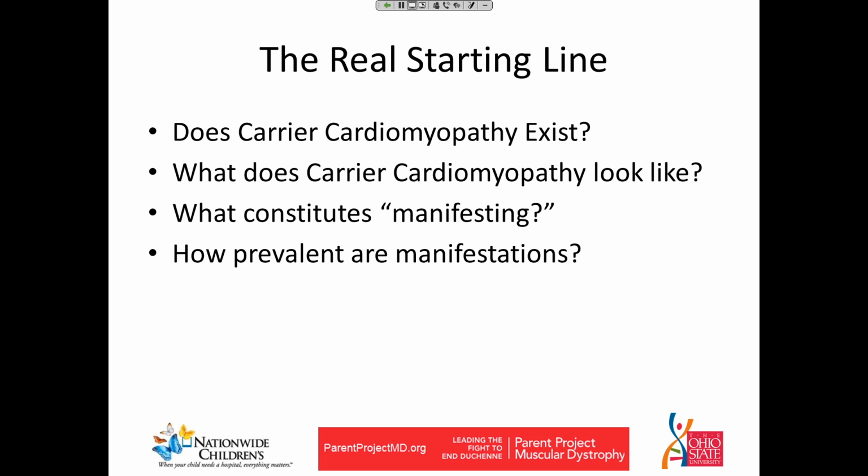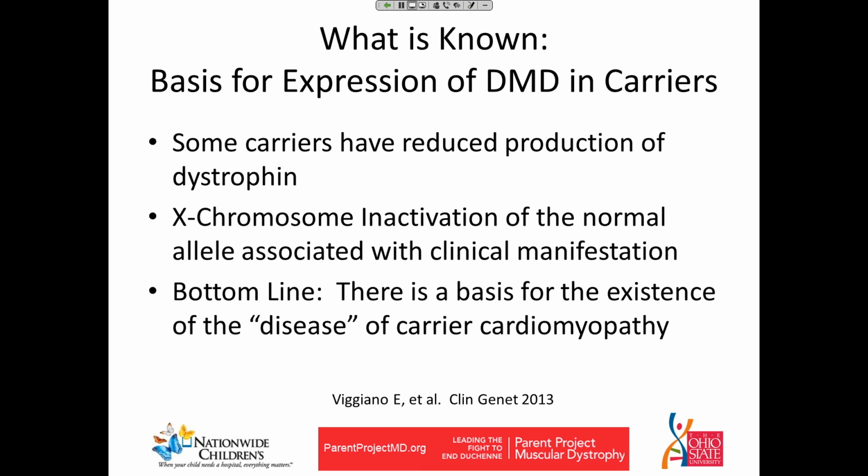So our real starting line is to ask a couple of somewhat straightforward questions that aren't that easy to answer. So does carrier cardiomyopathy exist? And there's obviously been work with this. What does carrier cardiomyopathy look like? What constitutes manifesting? And that seems rather simple, but it's not. And how prevalent are manifestations? And clearly this hinges on the answer to question number 3. And so this is really where we are starting.